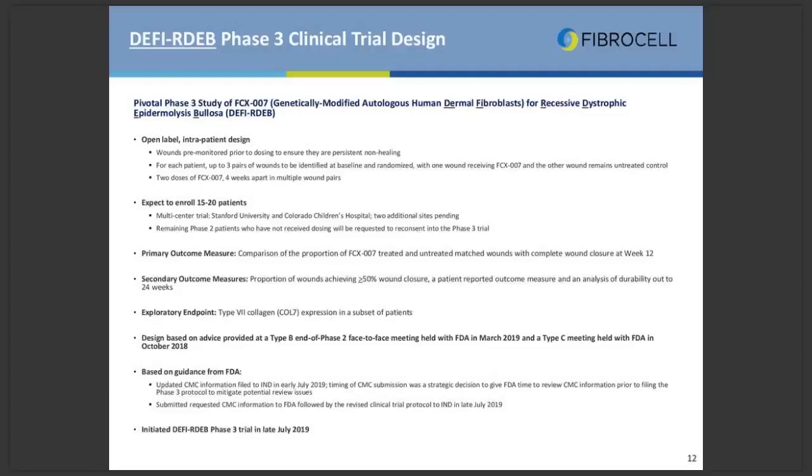And what we're planning to do is bring the patients in. And then, as you probably have synapsed on, we have a number of phase 2 patients who haven't been dosed, and they'll also be asked if they'd like to participate in the phase 3 as well. For the primary outcome measure, we'll be looking at the proportion of wounds that were treated compared to untreated that have complete closure at week 12.